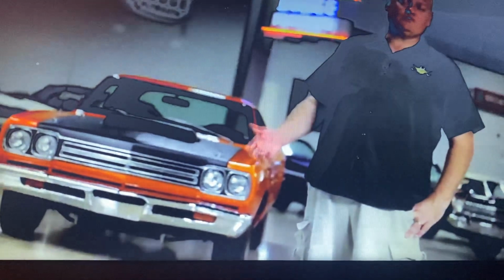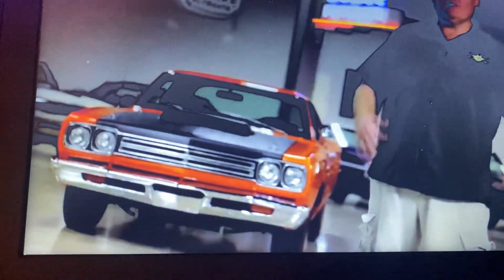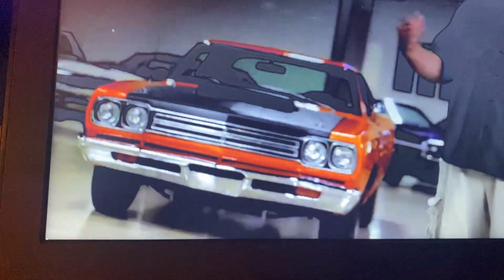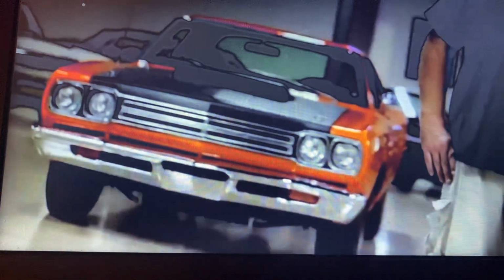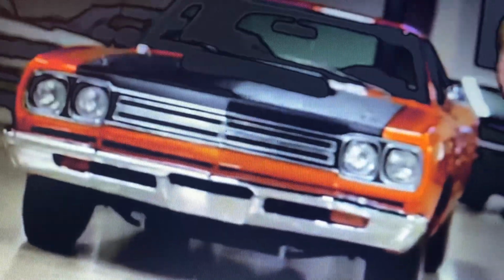First-generation muscle cars were built many years ago, so it's not often known what their history was going back to day one. And this vitamin C orange 1969 and a half Plymouth Roadrunner A12 440 6-barrel car entered the brothers' collection after a previous owner gave it a complete restoration.